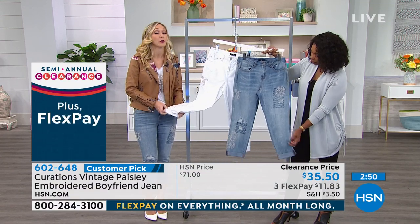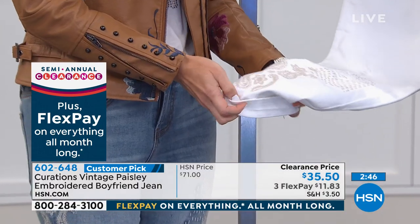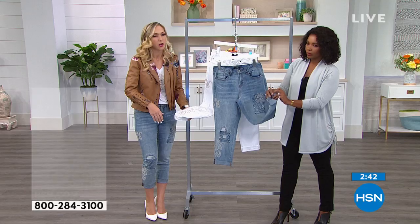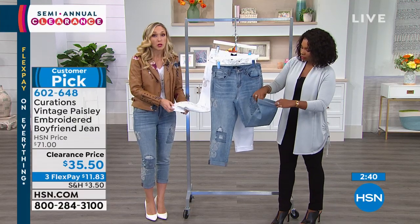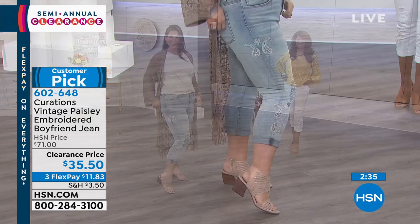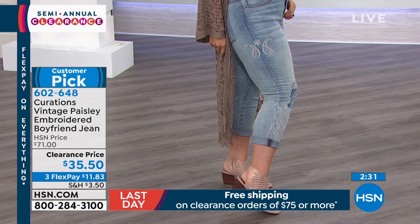Let me see. Oh, these already come cuffed, excuse me. And so they are sewn in. So this cuff, sometimes your cuff will be uneven or it'll come off or unroll rather. You're not gonna worry about that because this is actually stitched. And with the white, it's white all the way through, and you've got a little bit of a stitching seam on the side with the blue jean. Very nice. Yeah, you can see it there.